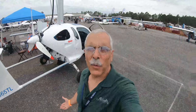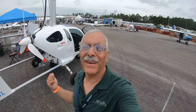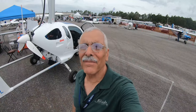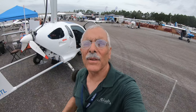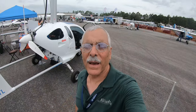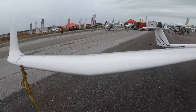If you follow the light sport market or the autogyro market, you know that you can't fly an autogyro under the light sport rule. For some reason, it was left out of the rulemaking process. If you look on AVweb.com, you'll find a podcast with Dan Johnson explaining the particulars. But one airplane you can fly under the light sport rule is this one. This is a light sport motor glider.